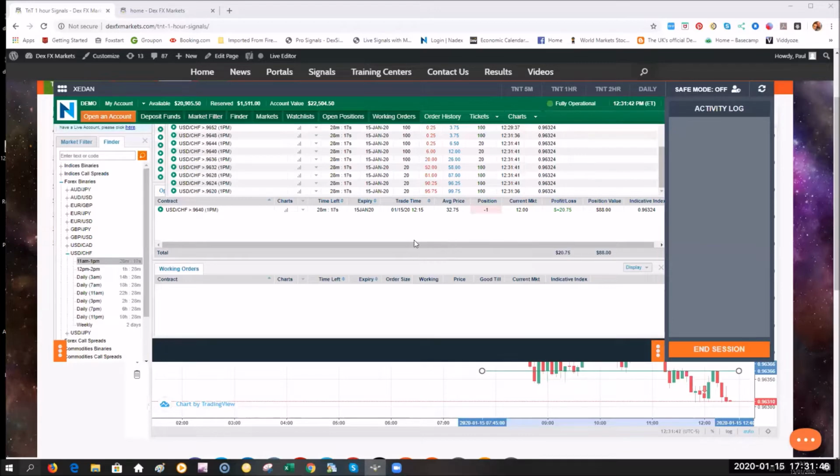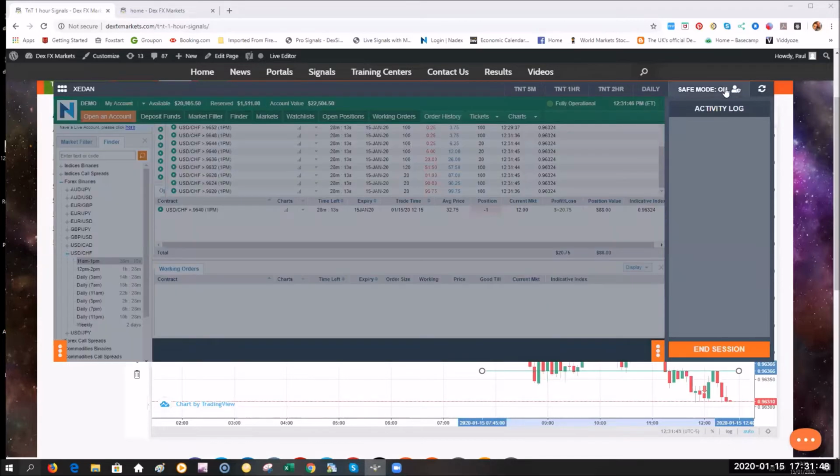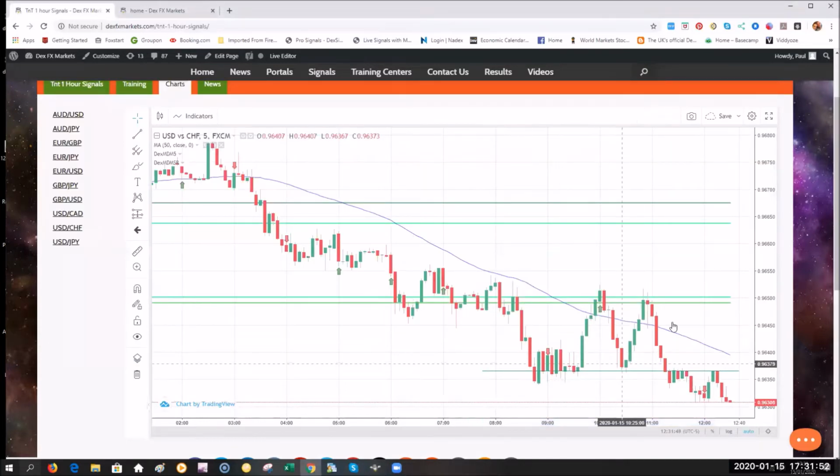So let's quick look at turn the bot safe mode on. So I pop back in here, and we'll see how things are faring. I can talk a little bit more about the Xedan bot in a bit, but first of all, we'll just let this continue for a while, and then I shall get back to you. So I shall just pause this here.